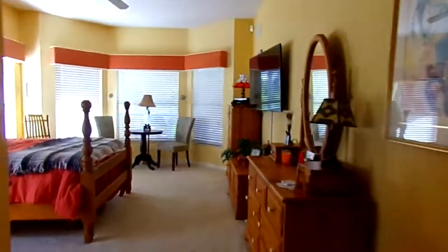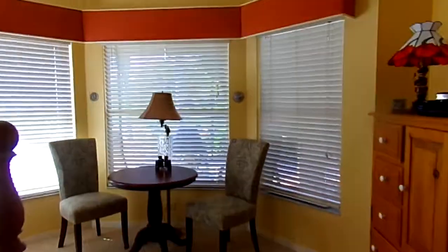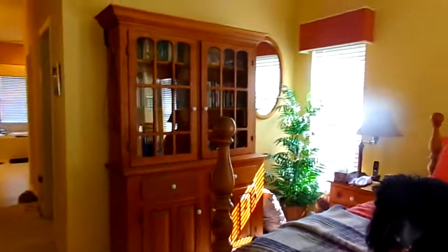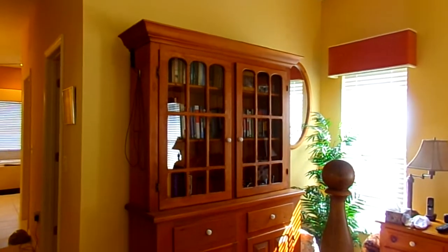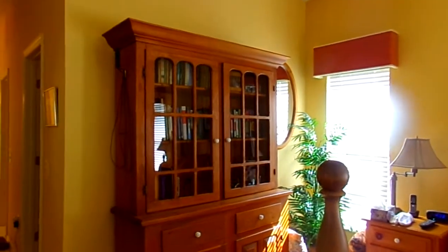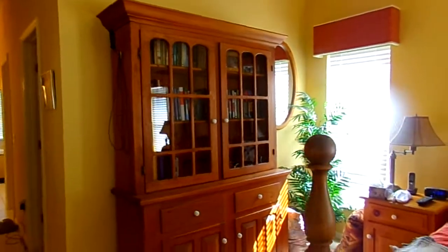And so in here is the master bedroom. And these TVs came with it, that huge TV. And this furniture. And then it's got the little bay window, and on the other side of the window is the lanai. And that's my rocker and the bed. And the lady that lived here, Sue, she had collected teapots, and she had a bunch of teapots in there. But I don't collect teapots, so I put my books in there. Had to donate the teapots.